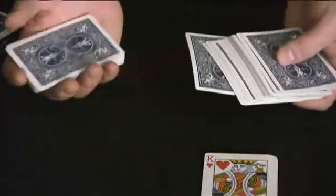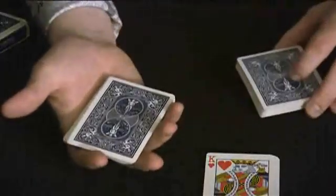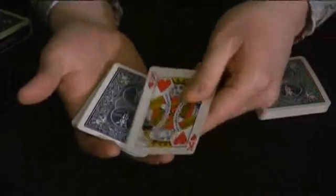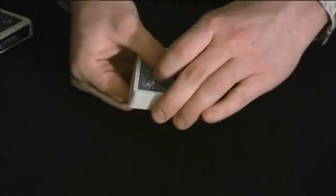Now I turn around and I hold that break above the sticky card, like that. So when I turn around, they can return the card to the deck. They put the force card back on the sticky tape. I drop the other half of the cards on top, square them up, and I hand them to the spectator.